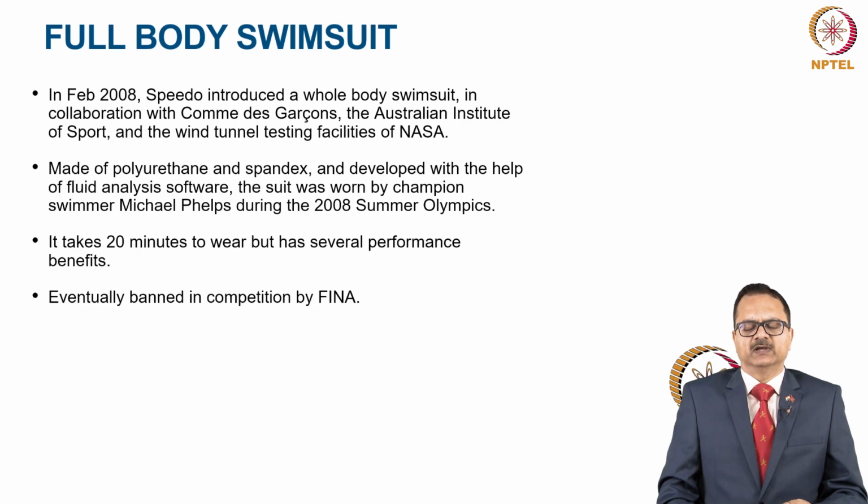Let's talk about one glaring example. In February 2008, Speedo introduced a whole body swimsuit in collaboration with Comme des Garçons, the Australian Institute of Sports, and the wind tunnel testing facilities of NASA. It was made out of polyurethane and spandex, and they developed it using fluid analysis software.